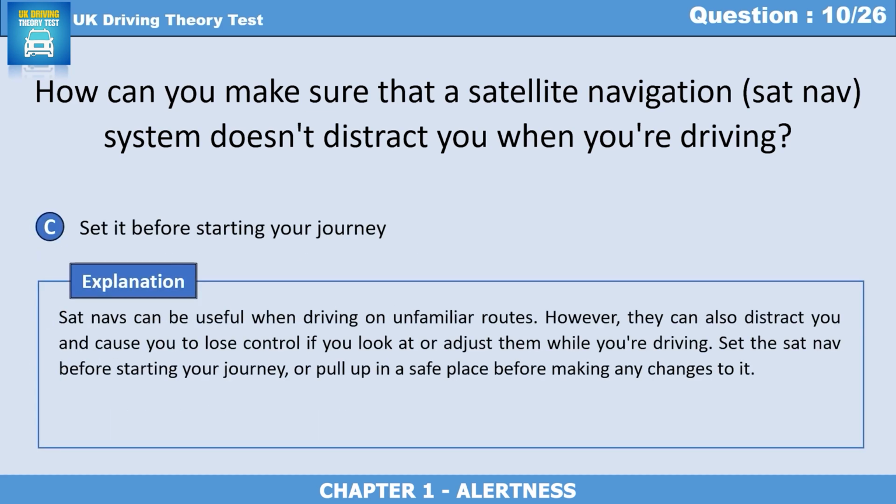Explanation. Sat-navs can be useful when driving on unfamiliar routes. However, they can also distract you and cause you to lose control if you look at or adjust them while you're driving. Set the sat-nav before starting your journey, or pull up in a safe place before making any changes to it.